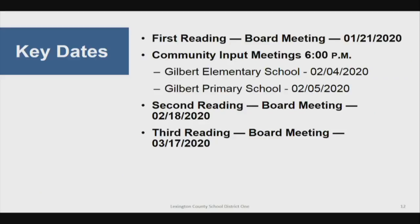Some key dates I want to point out to you. Obviously, tonight we're having first reading. As our standard process, we take this information to the board first, and then we go out to the communities impacted and review the information. So we'll be having community input meetings at Gilbert Elementary on the 4th, and Gilbert Primary on the 5th. And then we'll collect feedback from the community at those meetings and then also online. All that feedback will be shared with the board, and we will hear from you on changes that you might recommend making.